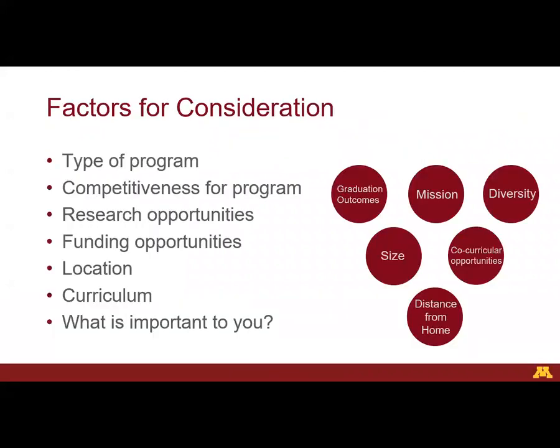We encourage students to use their goals and values to help drive their decision regarding graduate school selection. You may find it helpful to make a list of things that are important to you and then find graduate programs that match these criteria.